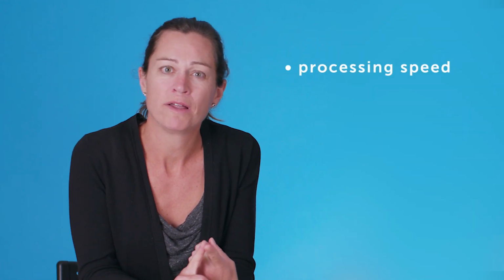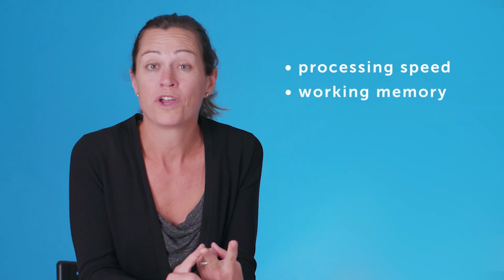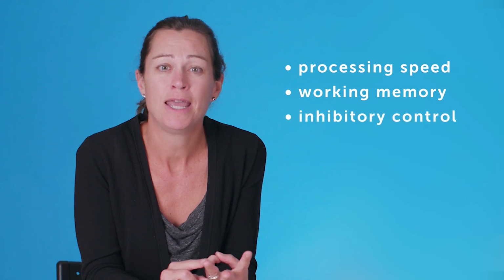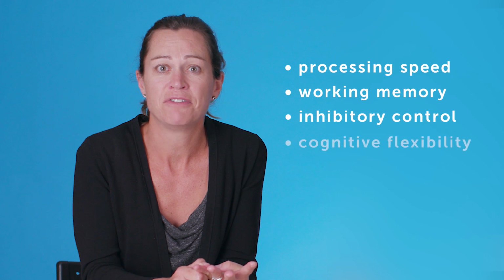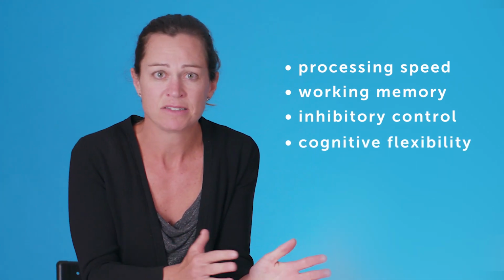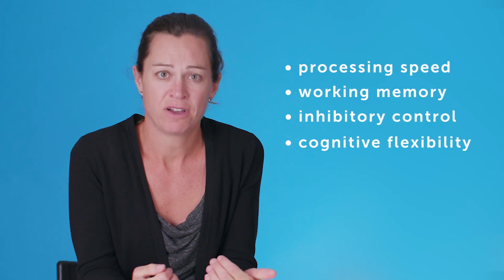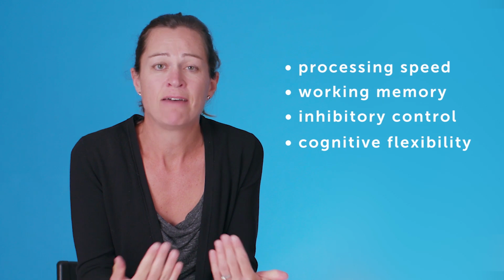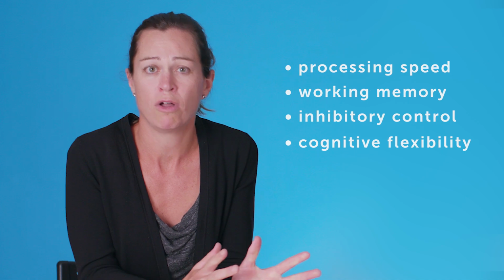These are tests of things like processing speed, or how quickly someone can make sense of simple information and do something with it; working memory, how well you can hold information in your mind and do something with it; inhibitory control, or controlling your impulses; and cognitive flexibility, shifting between tasks or roles. Kids with ADHD tend to have more difficulty on the tests that we use to measure those different skills. They tend to have a little bit slower processing speed and more difficulty with working memory, inhibitory control, and flexibility.